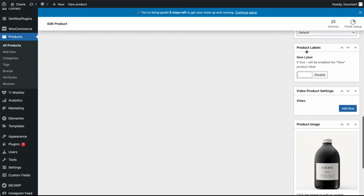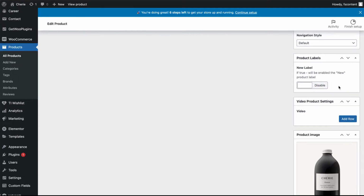Here we have a setting that can enable or disable a new product label. For example, if you are setting up your new website, you are adding all products, they will by default all be new with the label new. You may not want to show that label.